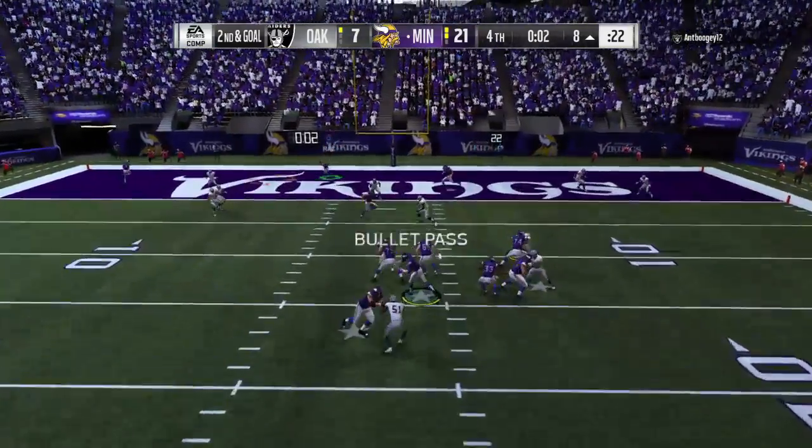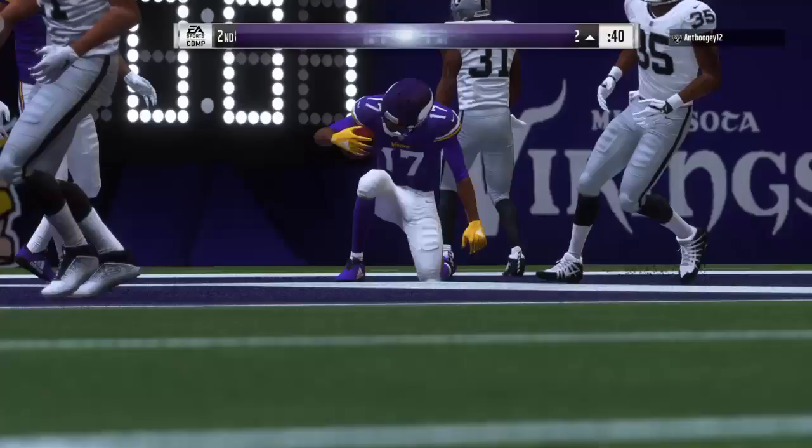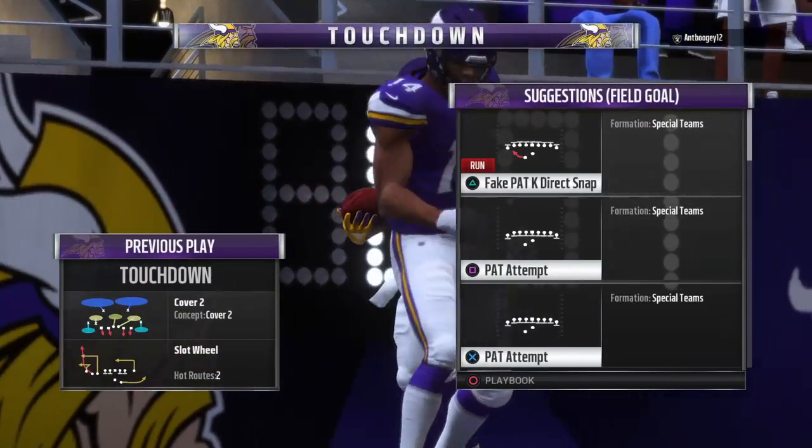Cousins again. He's got his man. It's taken in for a Viking touchdown.